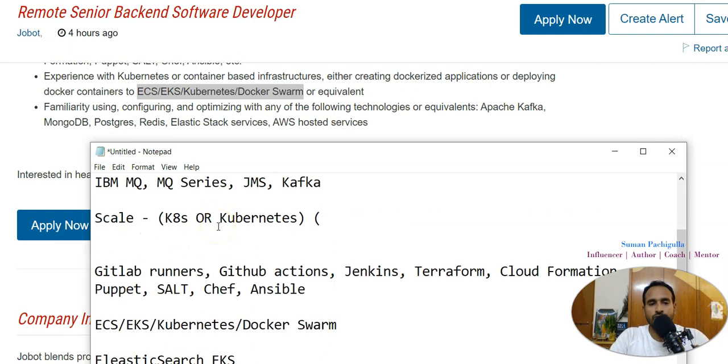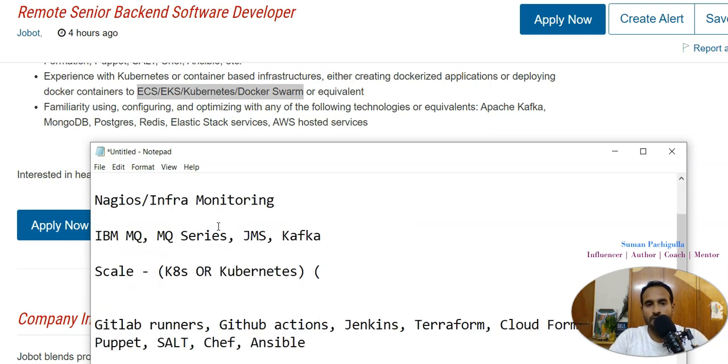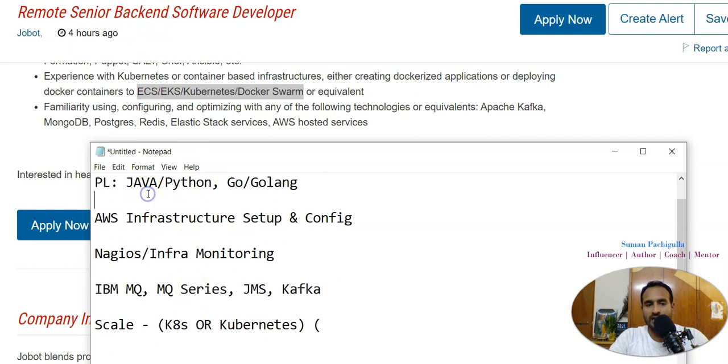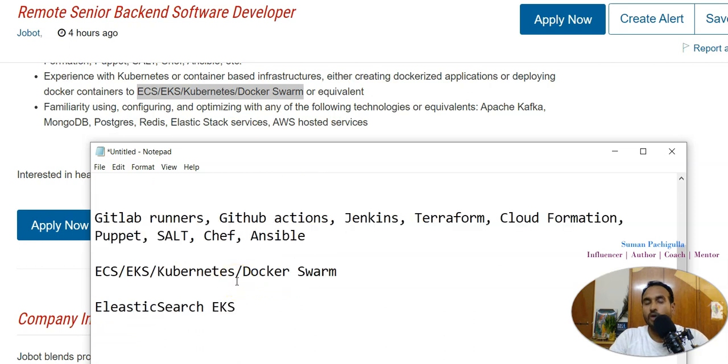Now what did you understand with this? We have collected a bunch of information from the requirements. We are looking for a backend developer. It's primarily backend, not full stack. A backend developer who will be working with coding languages, working on the cloud infrastructure, working at the infrastructure level, and working with messaging services on the cloud platform.